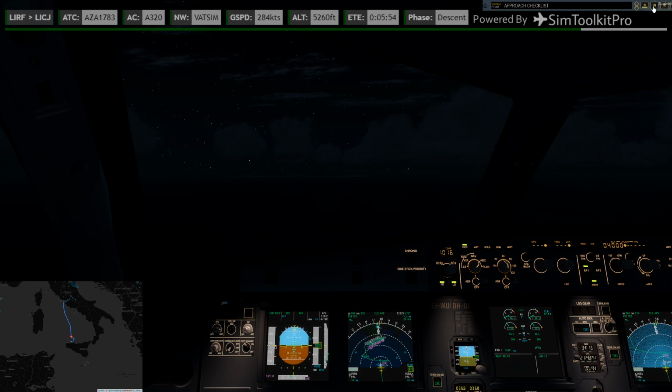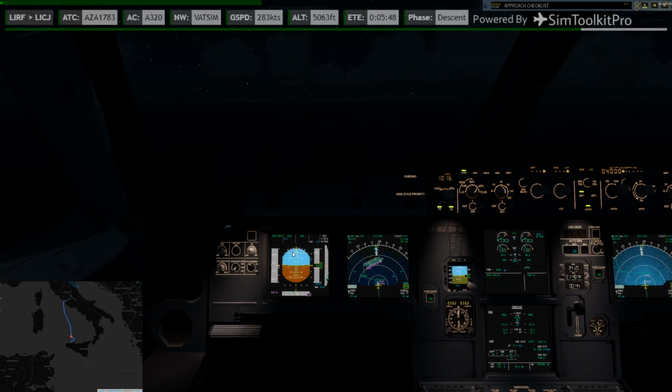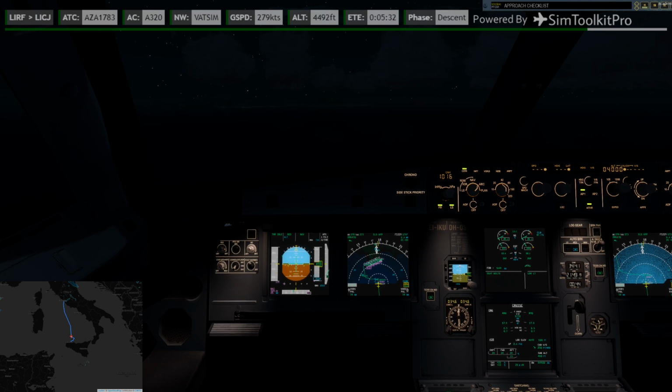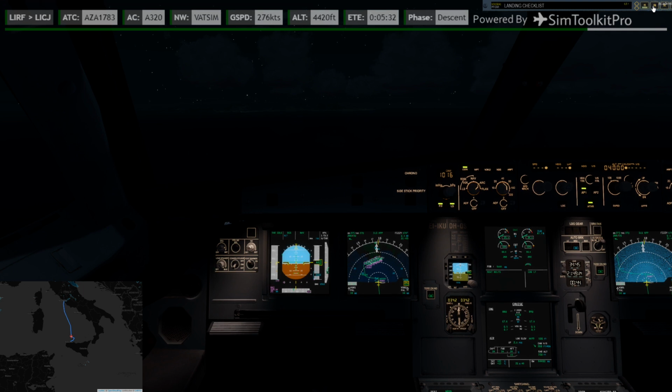Approach checklist. Briefing. Confirmed. ECAM status. Checked. Seatbelts. On. Baro ref. QNH 1016 set. Minimum. 750 feet set. Engine mode selector. Normal. Approach checklist complete. Thank you.